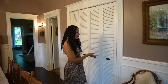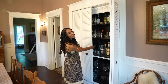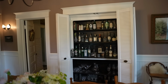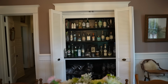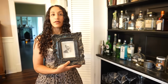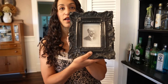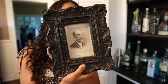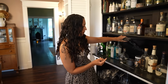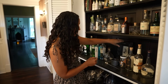This is our bar. So yeah, I mean, it's a little early for a drink, but it's 5 o'clock somewhere. Yep, and actually in here you'll notice a photo of James Castle. He is the gentleman who built this house. He came from New York and he became a state senator for Minnesota. And yeah, we love having his photo here, and I always think that he's smiling down at us.